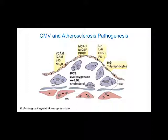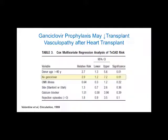There are also other mechanisms that are more indirect, where, for example, Steve Spector, who most of you might know, he's a professor here, has some very nice data showing that CMV-specific T cells have a special receptor that can attack endothelial cells. So there is a whole body of research actually showing that cytomegalovirus is associated with cardiovascular disease.